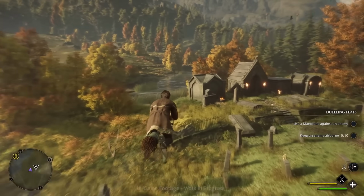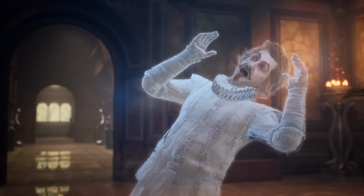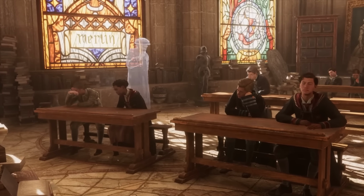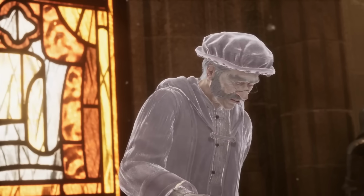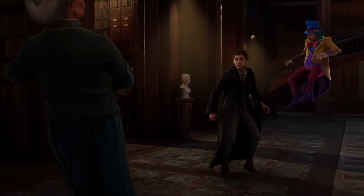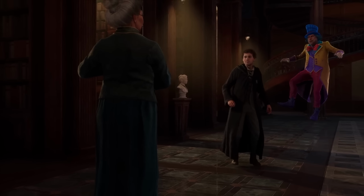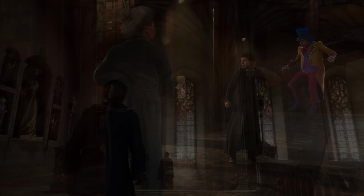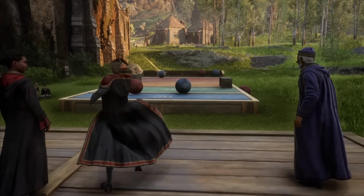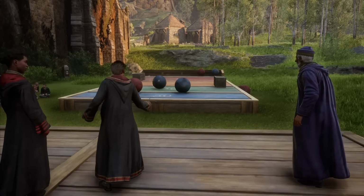There are also some other familiar faces floating around. Nearly Headless Nick in Gryffindor has been seen in some of the trailers and footage. Professor Binns is already putting students to sleep in History of Magic classes. And Peeves has popped up from time to time on a recent live stream, causing trouble for some unfortunate students. So a lot of familiar faces will make Hogwarts Legacy and Hogwarts Castle itself feel somewhat familiar.